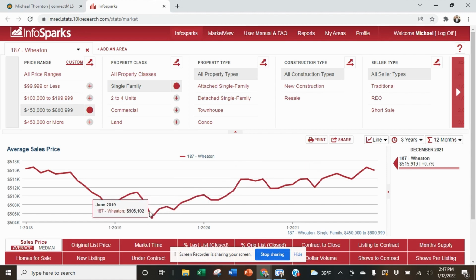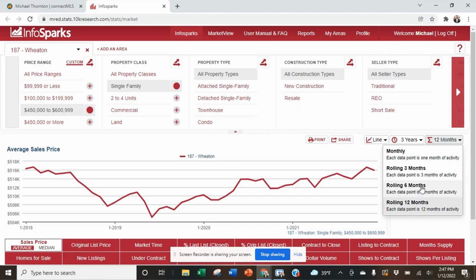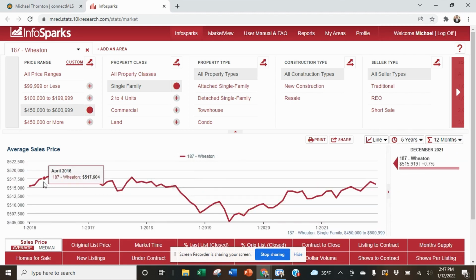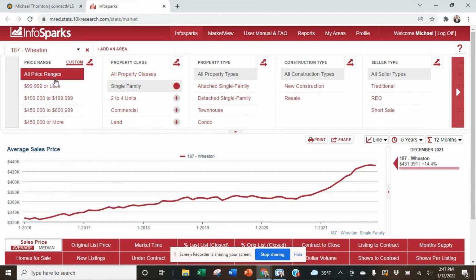Now we do have somewhat of a move from 2019, but in 2018 we had a similar spike. Now part of this is property mix as well. So this isn't perfect, but it's directional, right? So part of it could be influenced by different factors. But if we went to a longer horizon, you can kind of see where the market's gone in this price range. Now let's select all price ranges.